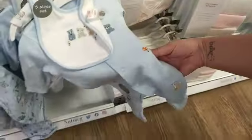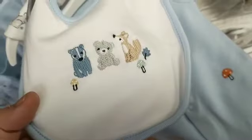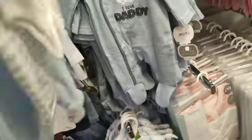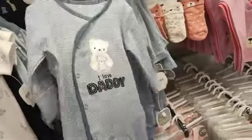Look at that. Morrisons do lovely clothes. That is cute with all the little characters on the front. I think actually it was a set, like a bigger set. Yeah, look at that. It's got trousers and a t-shirt and a hat and a baby grow. And it was £14, which was not bad.